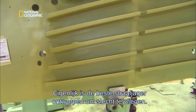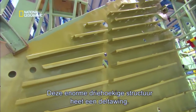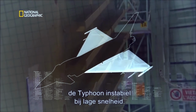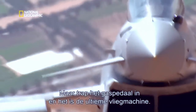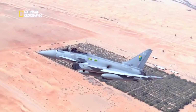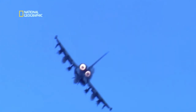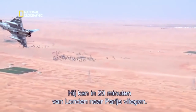Incredibly, the world's best fighter aircraft is designed to fly badly. This vast triangular structure is called a delta wing, and amazingly, its shape and where it fits on the aircraft makes the Typhoon inherently unstable at low speeds. But hit the power, and this oddly awkward design is the ultimate flying machine. This jet doesn't cruise at low speed. It outruns the speed of sound. And could cover London to Paris in 20 minutes.